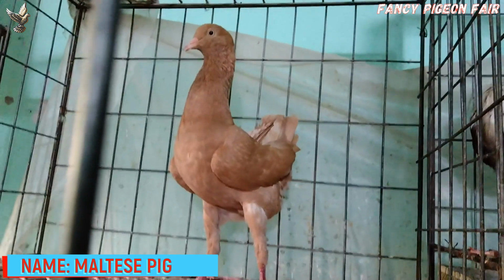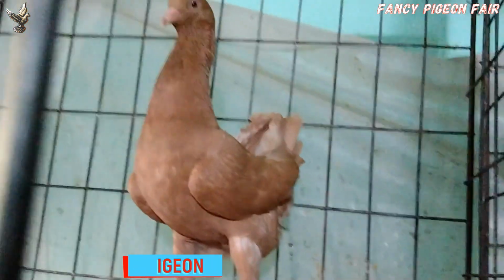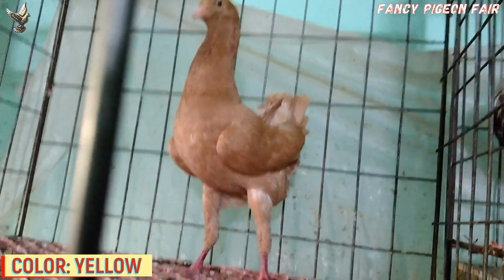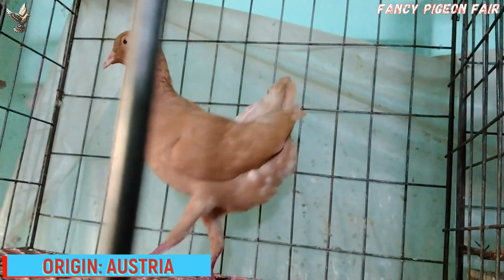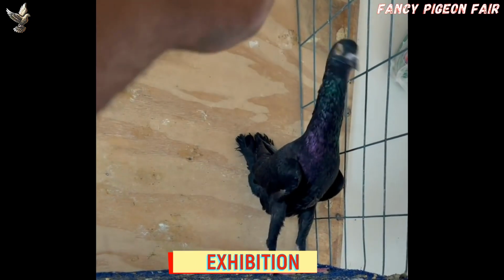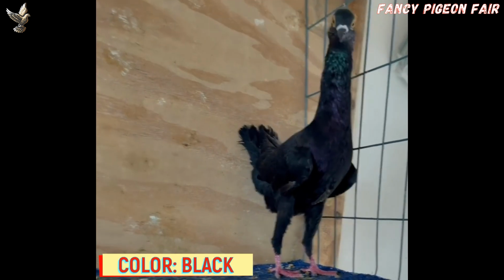Maltese Pigeon. This is a yellow colored Maltese Pigeon. The consensus is that the current form of the Maltese Pigeon was derived from a crossing of a French Baghdad Pigeon and a German variety. Rather than Malta, the breed's beginnings were in Austria in the 18th century, becoming known in Germany in 1850. If you have ever seen a Maltese pigeon for yourself, then you'll know just how unique they are in the pigeon world.